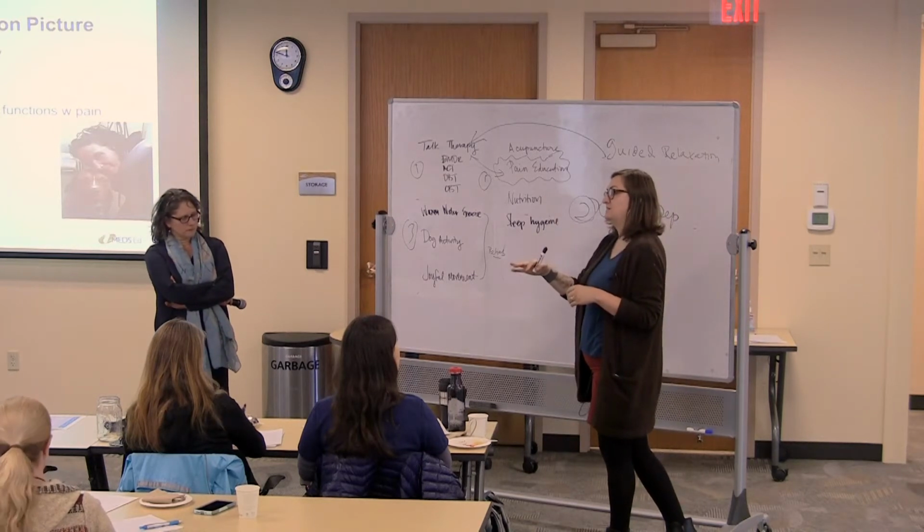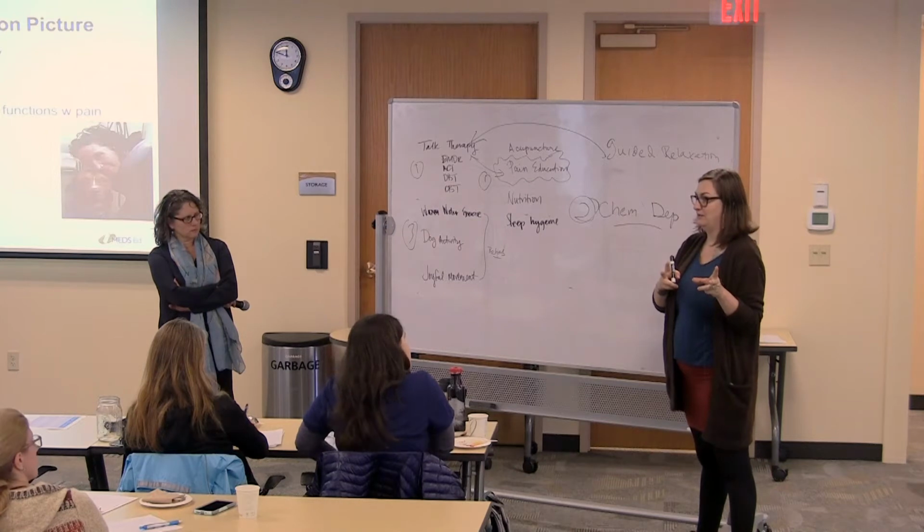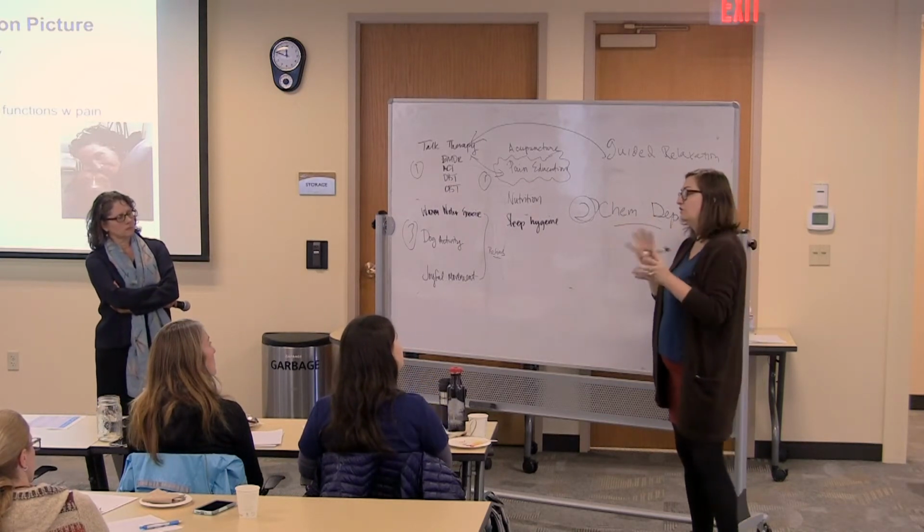So we get the benzodiazepines off of there, and then the trauma therapy is not really addressing trauma at this point. It's just building emotion regulation skills. And all of these things are so intertwined.